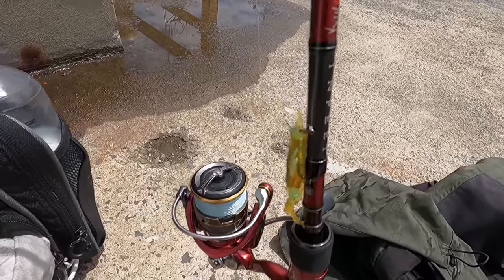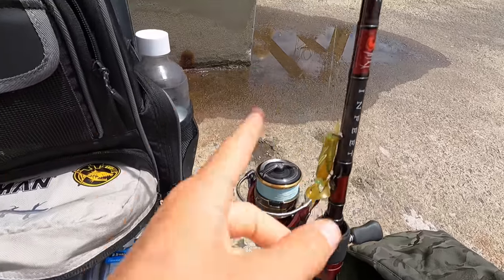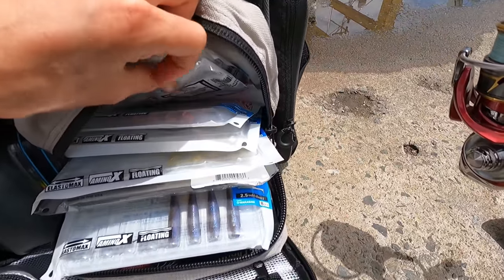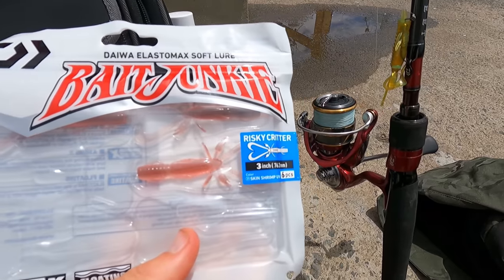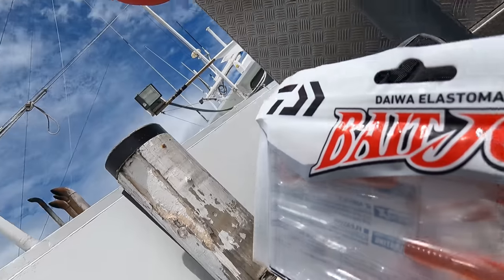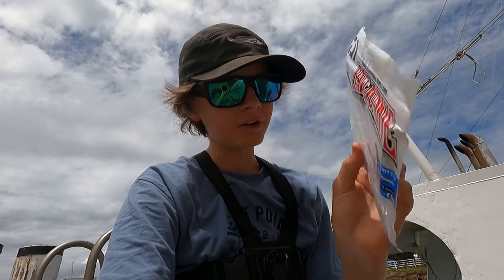Right, so I've been flicking around with the motor oil creature bait for a while now. I'm gonna take that off, and I'm gonna go on to the other color that I have, which is that skin shrimp UV. So it's a nice pink color. I've used this one a little bit more than the motor oil one. So we'll get this tied on and give that a go. See if that little color change can bring the bite on a bit more.